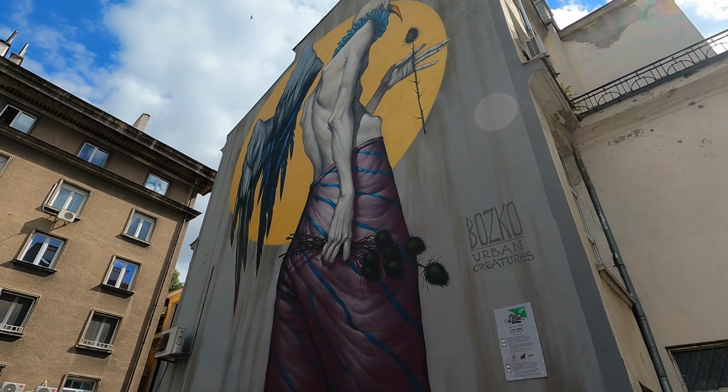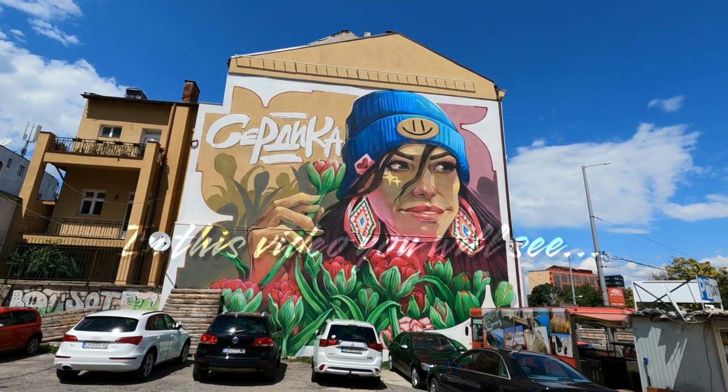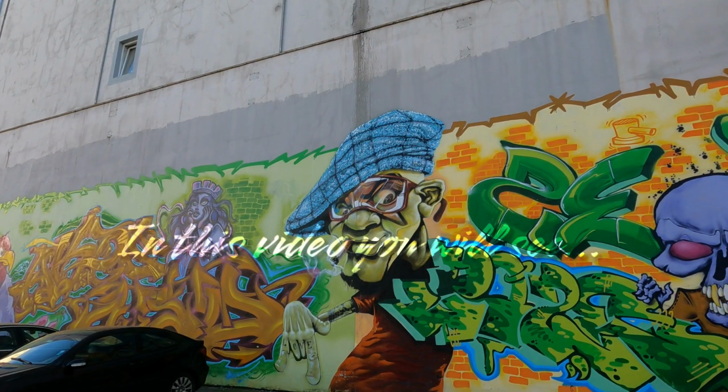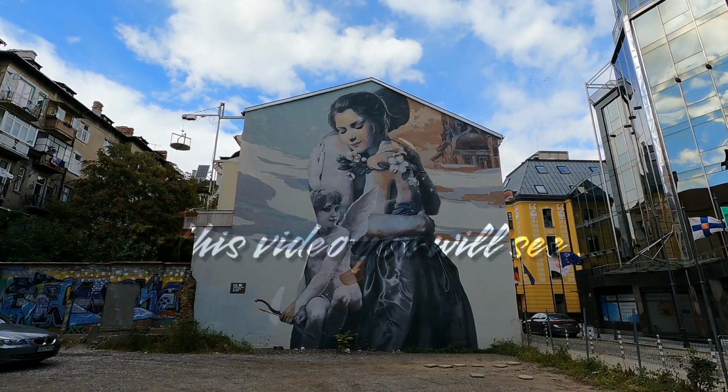I'm at the back of the opera house. I'm standing in front of one mural, which is one of my favorite from Bosco. Yes, that's right. Sofia is home to some mural masterpieces, quirky street art and stylish graffiti.